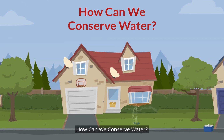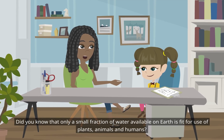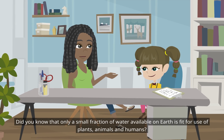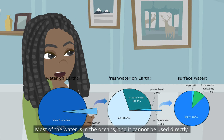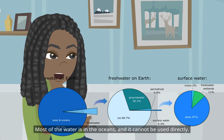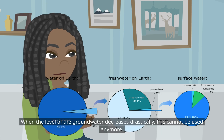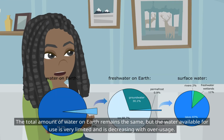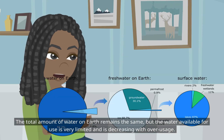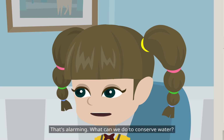How can we conserve water? Did you know that only a small fraction of water available on Earth is fit for use of plants, animals, and humans? No, I didn't. Why is that? Most of the water is in the oceans, and it cannot be used directly. When the level of the groundwater decreases drastically, this cannot be used anymore. The total amount of water on Earth remains the same, but the water available for use is very limited and is decreasing with overusage. That's alarming.